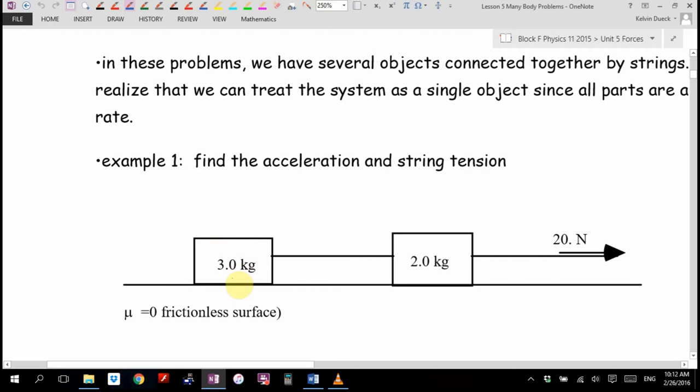Get the obvious one. Now I'm going to call it M1G, because I don't want to have two MGs and get them confused. Is that okay? Is it sinking into the ground? What else? What other forces are acting on this? A normal force? I'll call it normal force 1 to go with mass 1.